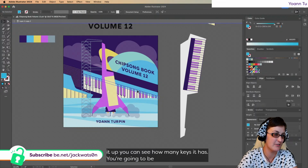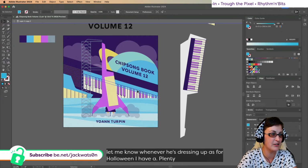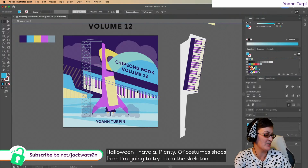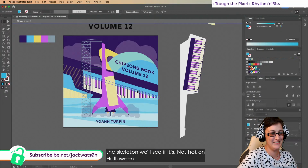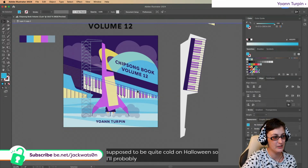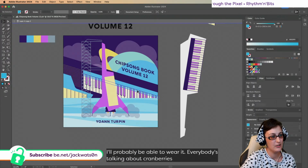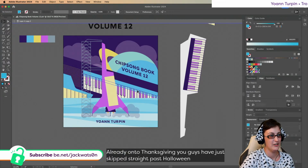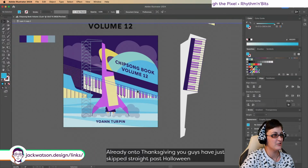You're gonna be a pirate, Alessandra? Yeah, let me know what everybody's dressing up as for Halloween. I have plenty of costumes to choose from. I'm gonna try to do the skeleton. We'll see if it's not hot on Halloween. I don't think it's supposed to be. I think it's supposed to be quite cold on Halloween, so I'll probably be able to wear it. Everybody's talking about cranberries. Already on to Thanksgiving. You guys have just skipped straight past Halloween. Just straight past it.